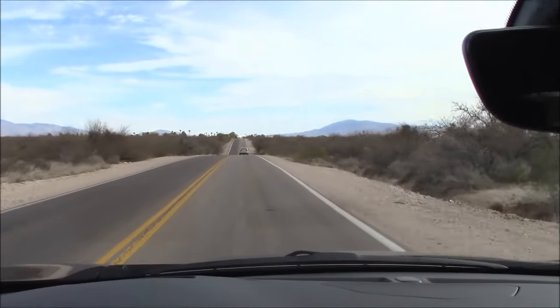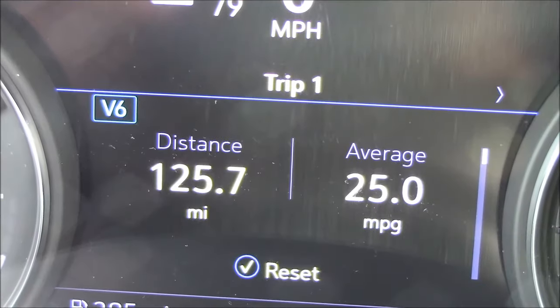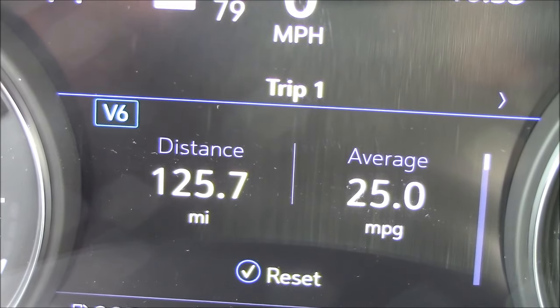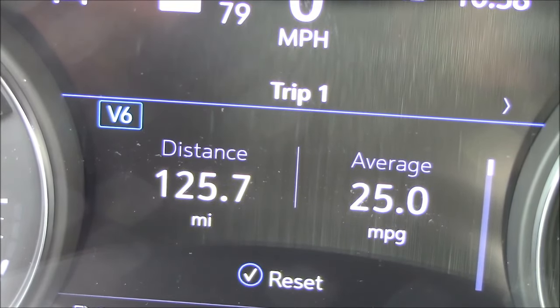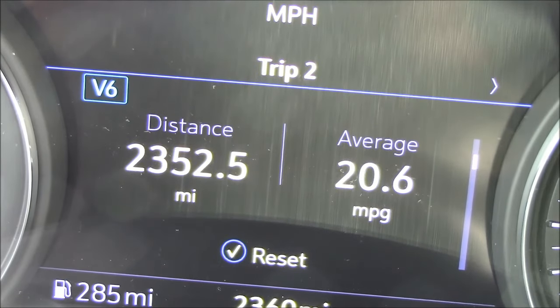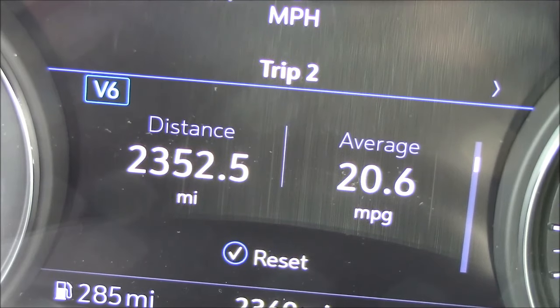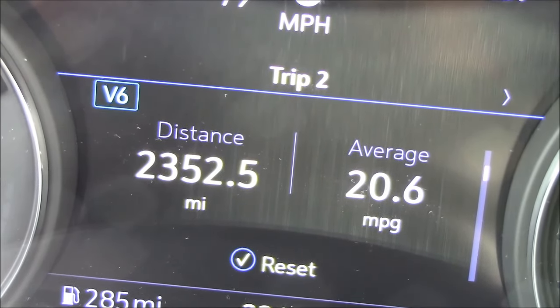We just got off the freeway. I'm going to pull over and see what the fuel economy reading is. 125 miles, 25.0 mpg. Not bad for a big rig like this. And this vehicle was in the fleet for 2,352 miles, averaging 20.6 mpg. Again, more than reasonable.